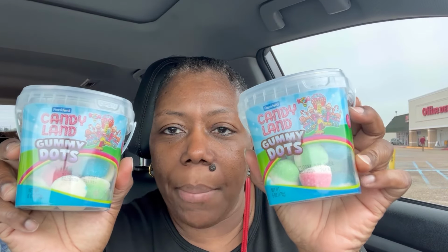So y'all, look at these little Candyland gummy dots. The cashier said there's a lady that buys them like six at a time. She says they're so good. I think I may try to come back and get some more for my kids. I have some of the little Candyland games, and I think that would make a really cute Easter basket with the Candyland gummy dots. So I bought just two of them. I'm gonna add some more stuff to it besides the game, but I just thought that was so cute.